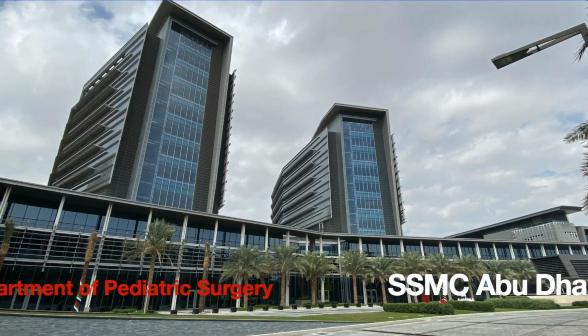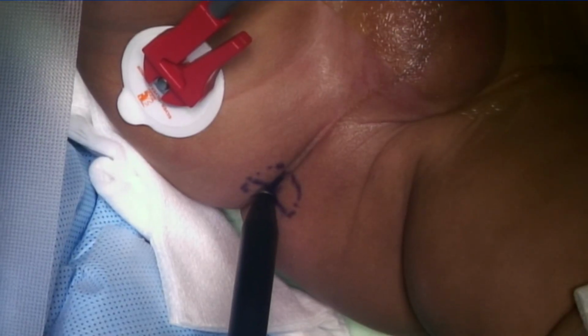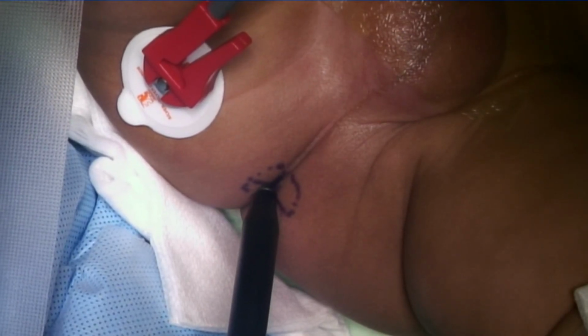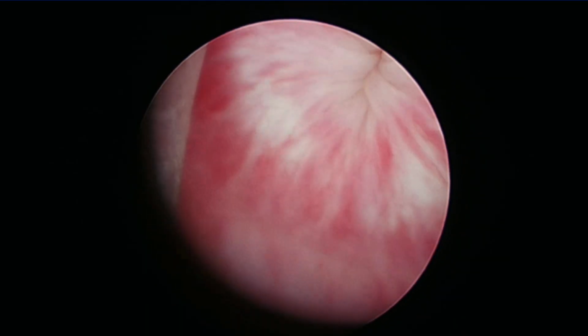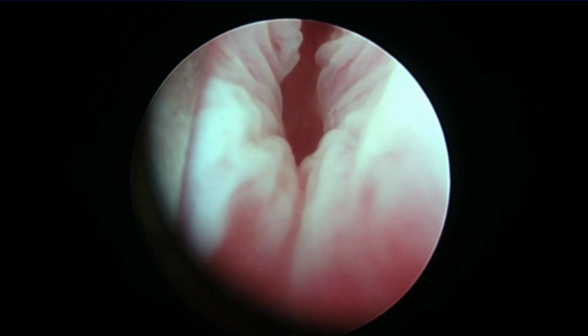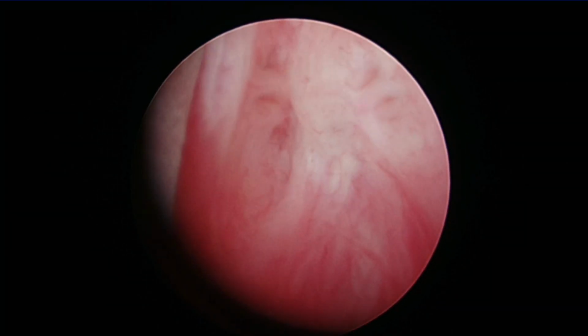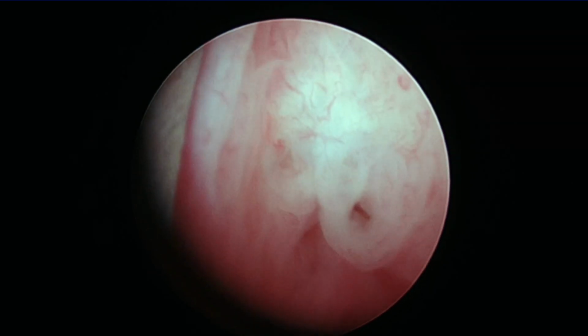The first step was to identify muscle sphincters. Good muscle contractions were noted and the muscles were identified and the center was marked. Then the patient had cystoscopy and after cystoscopy we were able to find a fistula at the level of the prostatic urethra. It was a wide fistula. After the identification of the fistula, we checked the rest of the bladder and that was normal.